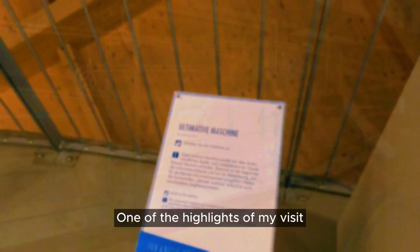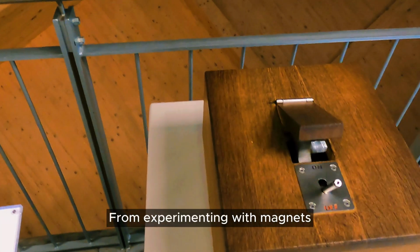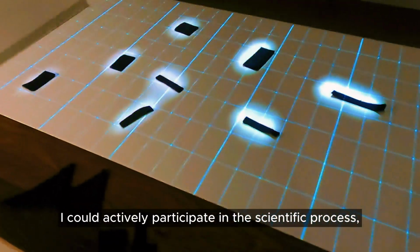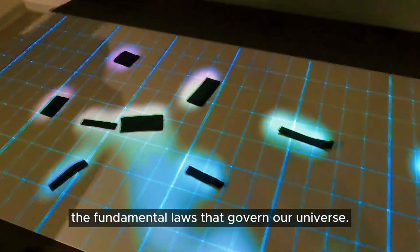One of the highlights of my visit was the opportunity to engage in hands-on experiments. From experimenting with magnets to exploring the principles of gravity, I could actively participate in the scientific process, gaining a deeper understanding of the fundamental laws that govern our universe.